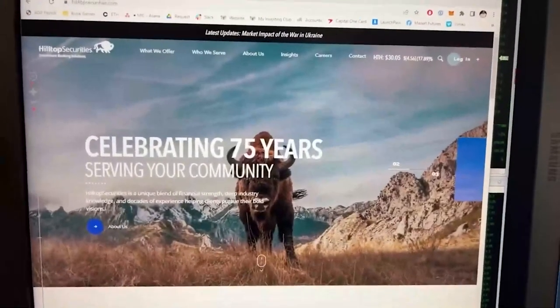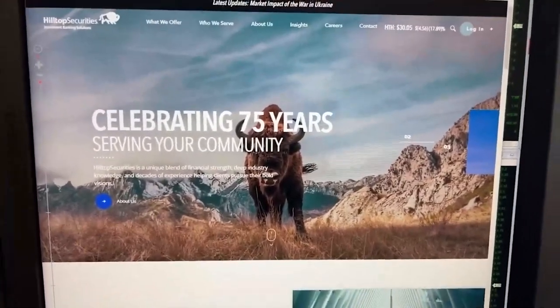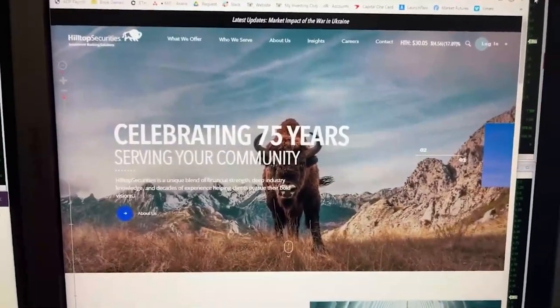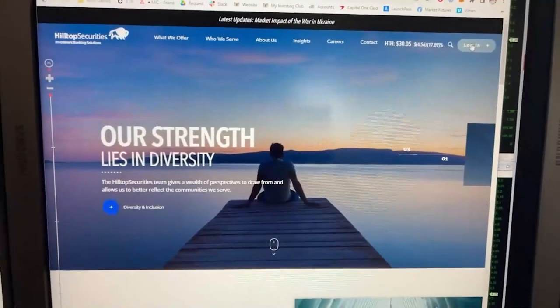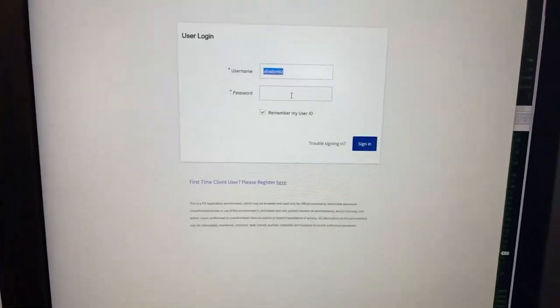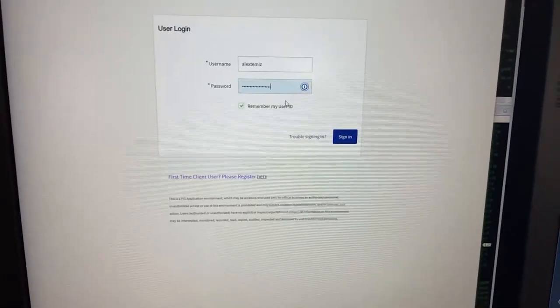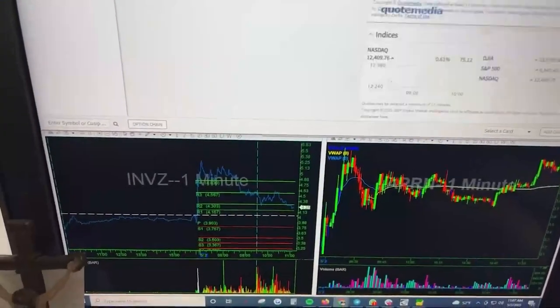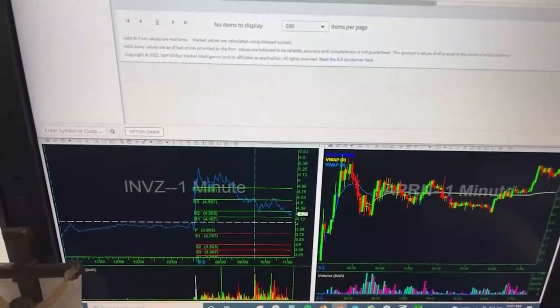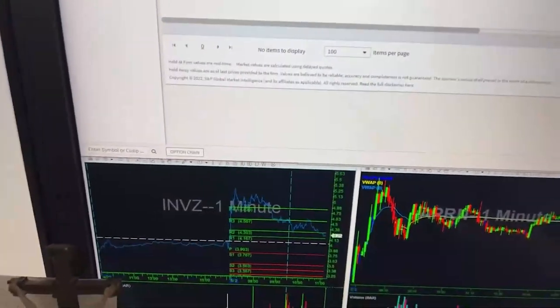Okay. So right here, guys, is Hilltop Clearing. The broker I use is called Success Trader, and Success Trader clears through Hilltop. Just like Cobra clears through Wedbush, Success Trader clears through Hilltop. So I'm gonna log into my account right now so you see. Okay, after I sign in, give me 1 second. Don't wanna show you the sensitive account number and account information. Okay, so here I am.